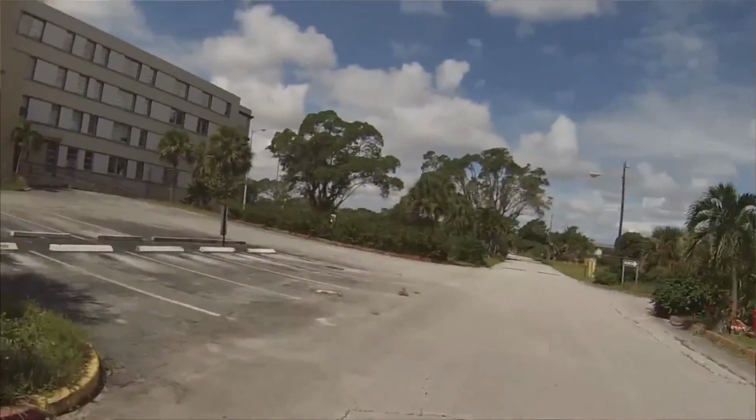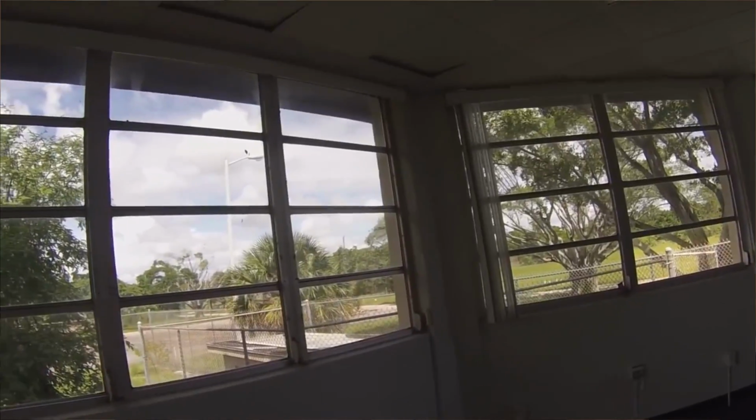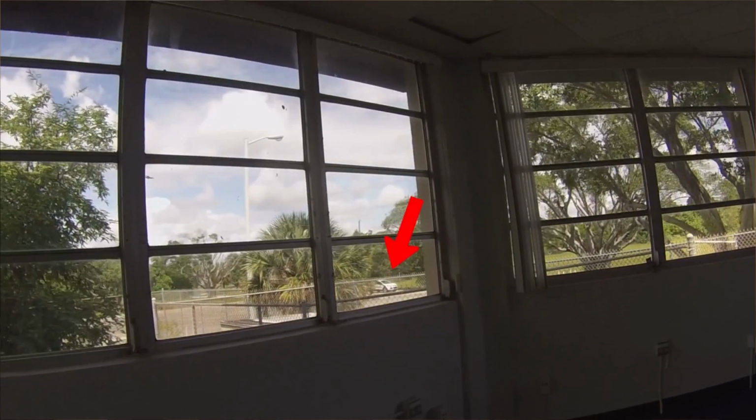That's an awesome video. We have to run from security. Not run from security, but we evade security very stealthily. And the place is really cool. It's no longer there anymore. No, it's been demolished.